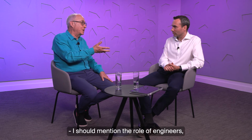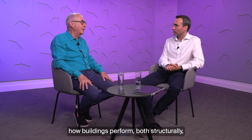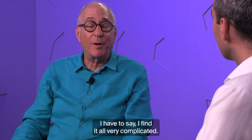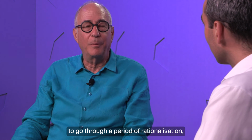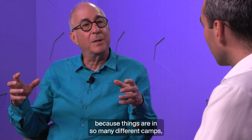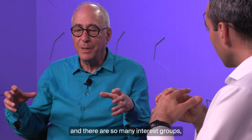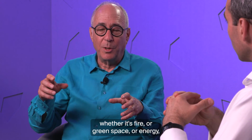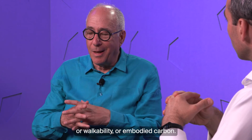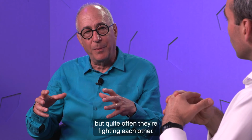I should mention the role of engineers, absolutely essential to understanding how buildings perform, both structurally and environmentally. I have to say I find it all very complicated. I find that we need possibly to go through a period of rationalisation because things are in so many different camps, and there are so many interest groups, whether it's fire or green space or energy or walkability or embodied carbon. All of those things can work together, but quite often they're fighting each other.